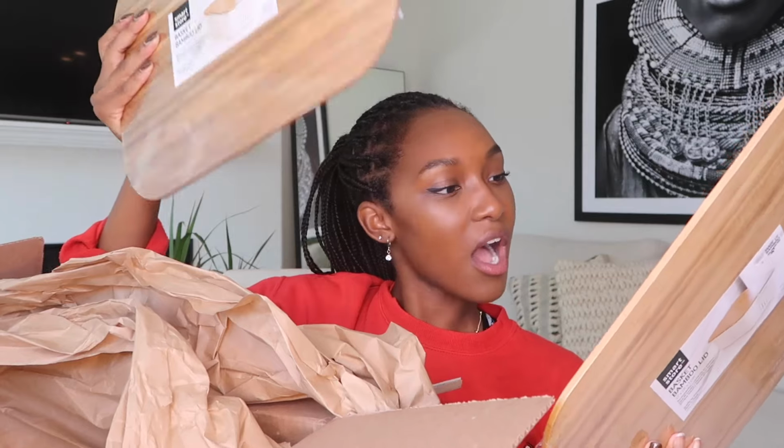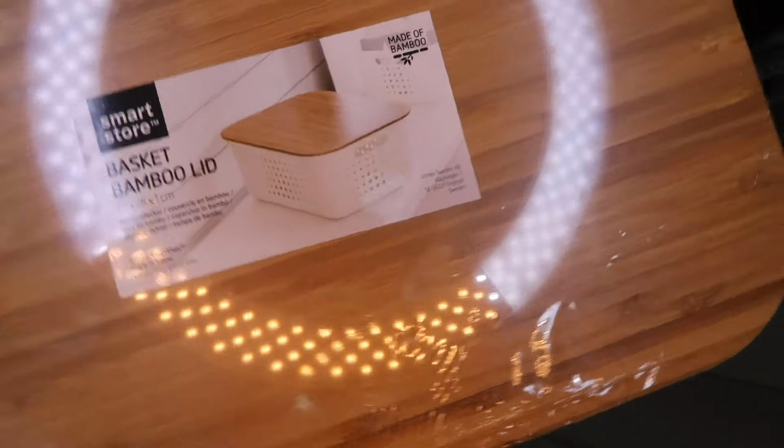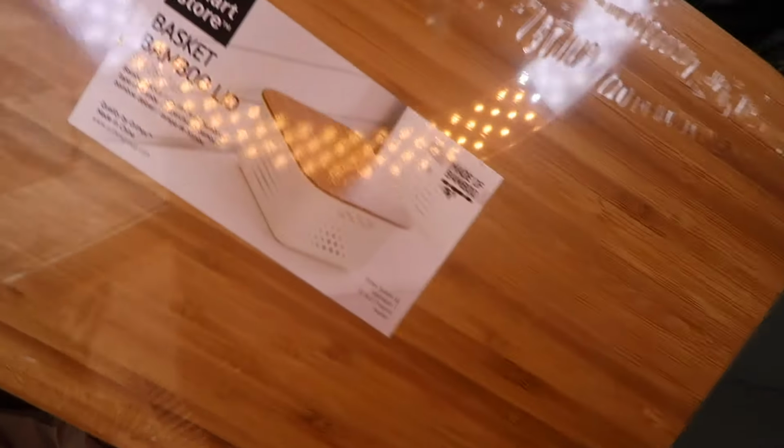Yes! These are the tops of some containers I got. How cute is this, guys? You can see my ring light and my ugly nails, but it's like the top of these containers. So cute. I'm gonna use these containers for my pantry. Oh my gosh, everything is so cute. I'm at my parents' house right now, but the background is exactly kind of the color I'm going for my room.